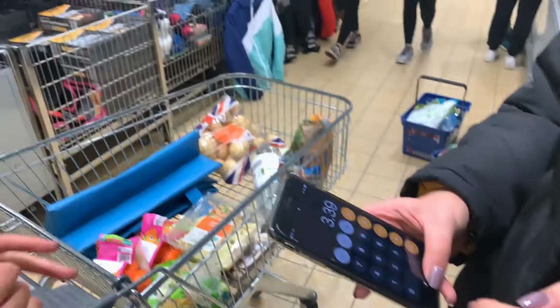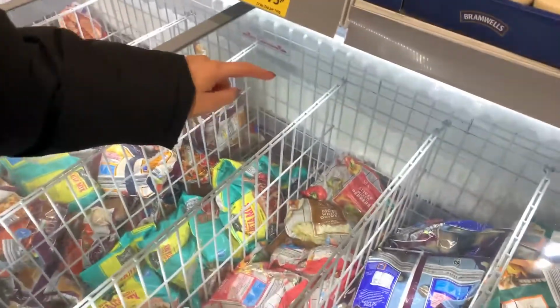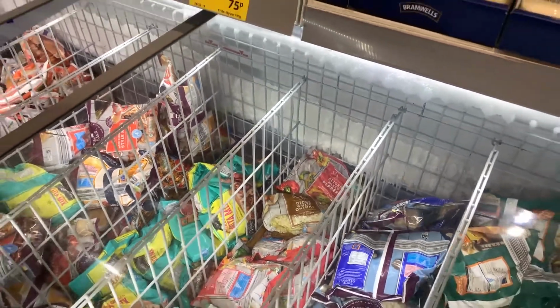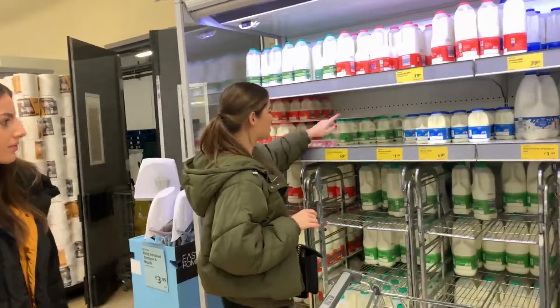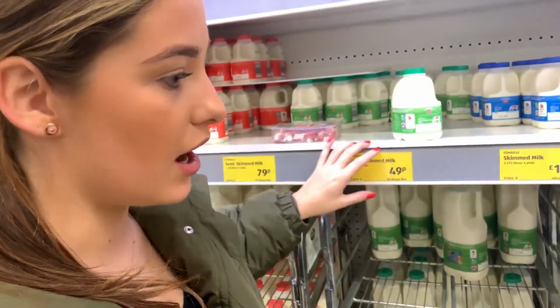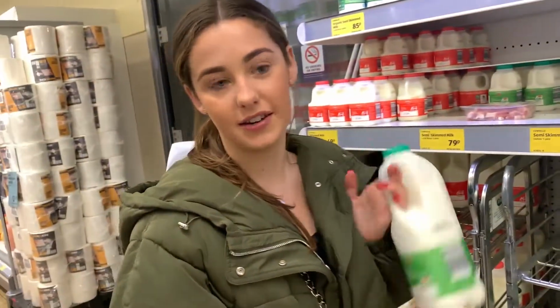So £3.39. Perfect. You can see in here there's diced onions and diced peppers, and I always get those because they're frozen and they come diced, and obviously fresh onions will make you cry. We probably just get this one, the small one. It's only 49p if we're just doing it for the vlog, but because we need some at our house, we're just going to get the big one, which is still 79p, so it'll make sense.